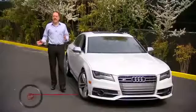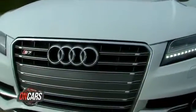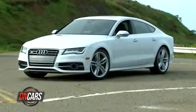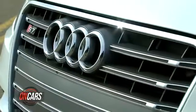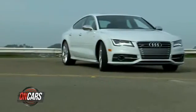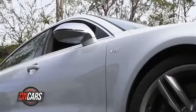What Audi really did with the 7 is combine high heel pumps with sensible shoes. I mean, this car is gorgeous and spacious. Tough trick. And when and if they ever dramatically restyle it, I think it's going to be a sad day. Spot an S versus a standard A7 by its unique grille and face. Quite different on the front, as are the wheels. Look for lower body moldings that are body colored, and also these satin finish mirrors.